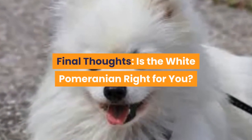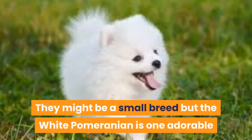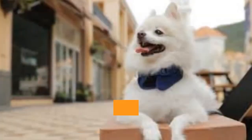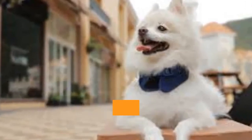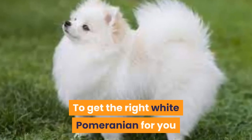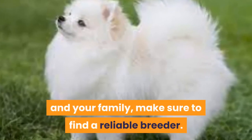Final thoughts. Is the White Pomeranian right for you? They might be a small breed, but the White Pomeranian is one adorable pet with plenty of personalities. They are a perfect companion for couples, single people, or families with older children. To get the right White Pomeranian for you and your family, make sure to find a reliable breeder.